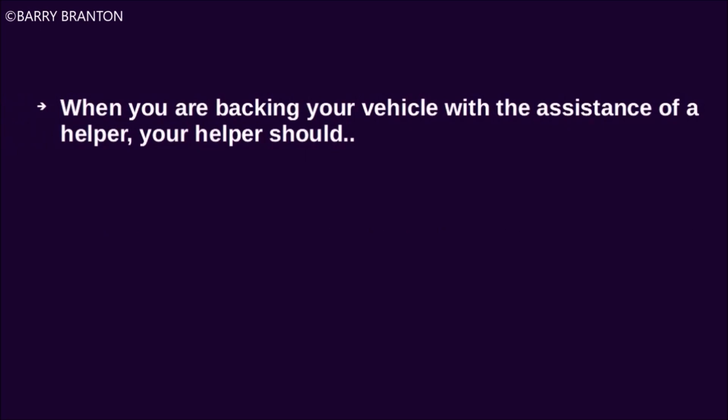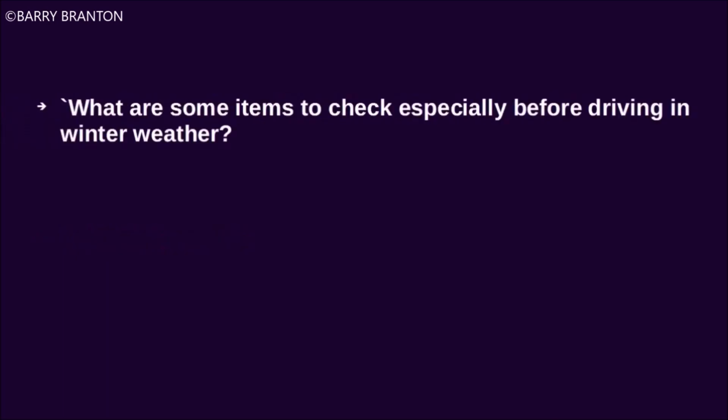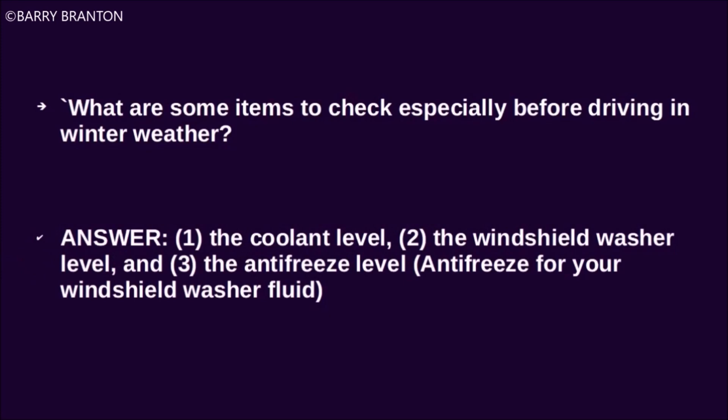When you are backing your vehicle with the assistance of a helper, your helper should agree with you on the signal for stop, and he should stand where you can see him at all times. Wheels or rims that have been repaired by welding are unsafe. What are some items to check, especially before driving in winter weather? The coolant level, the windshield washer level, the antifreeze level, antifreeze for your windshield washer fluid.